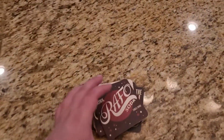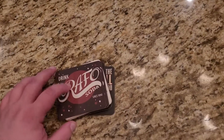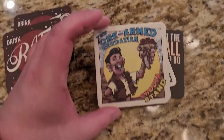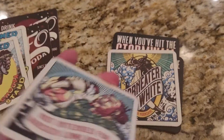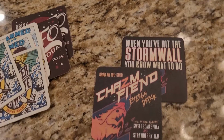Oh, and I got to show you this. I went in on the Kickstarter for the Way of Kings leather-bound edition, and they gave me a bunch of goodies to go with it, including these Stormlight Archive themed beer coasters, for those that are familiar. Horneater White, not intended for airsick lowlanders. I mean, they're pretty sweet. Yeah, Chasm Fiend energy drink.